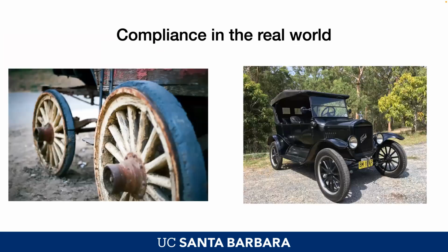Is this useful? Well, it turns out compliance is pretty useful in the real world. An example that Elliot and Charlie actually came up with is the tire. We went from hard wooden or metal wheels to soft inflatable tires. It's probably the most successful soft device that we can think of.